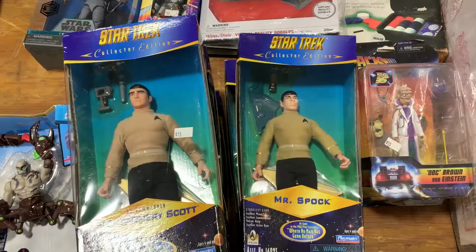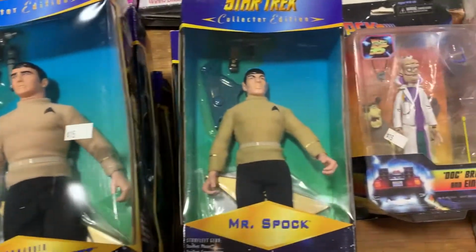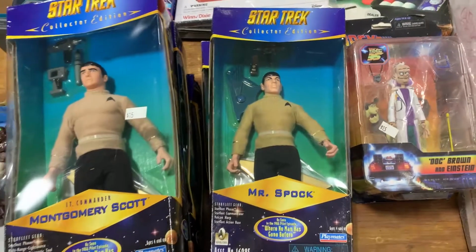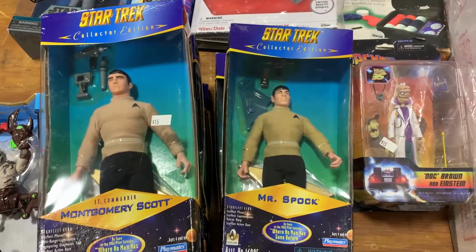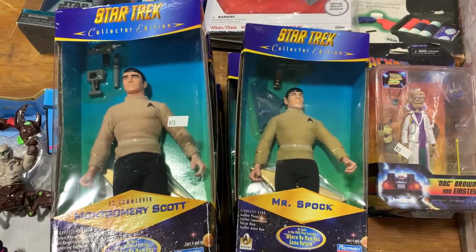Those are great. And here's a couple of Star Trek figures. You got Montgomery Scott and Mr. Spock. I originally thought the colors had faded, but apparently this is from where No Man Has Gone Before, where they basically had uniforms that look exactly like this.